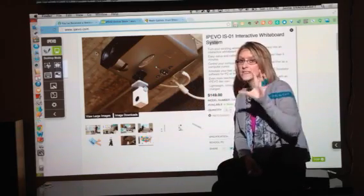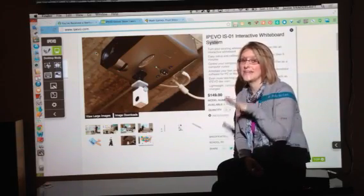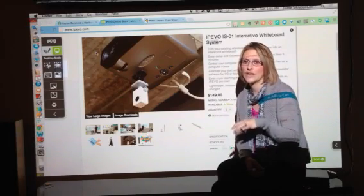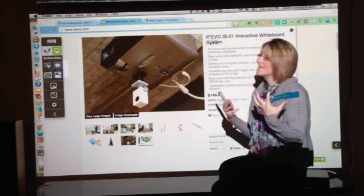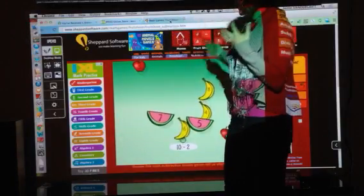And what I love about this option is that it's completely mobile. You can pack it up and use it absolutely anywhere. You don't have to define one space as the primary learning interactive space in your classroom or in your building. So that's a pro. I want to show you first the interactive games.